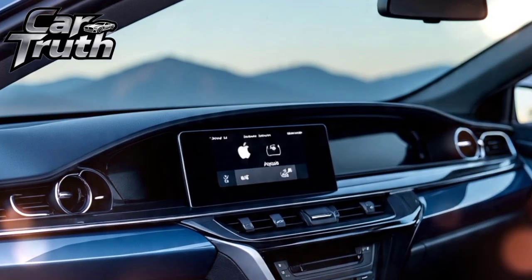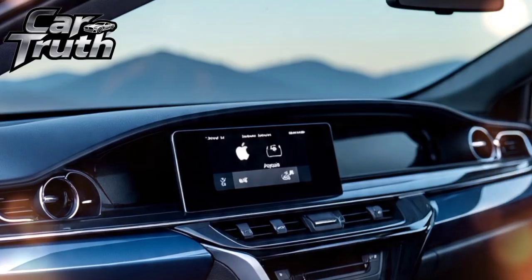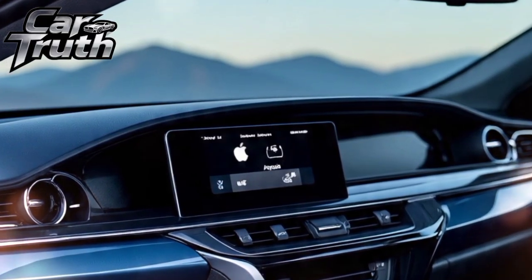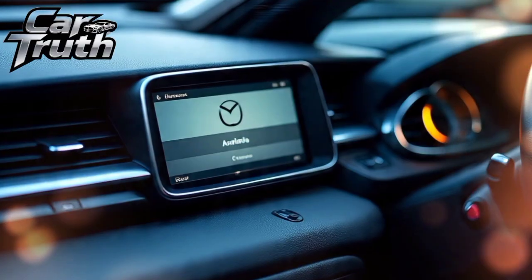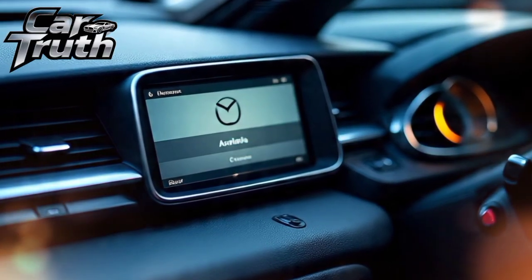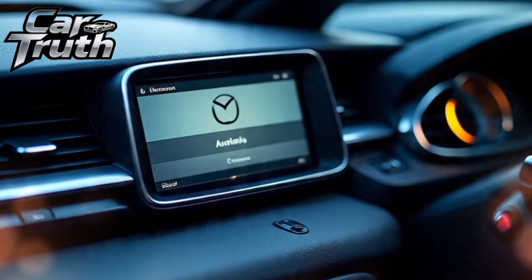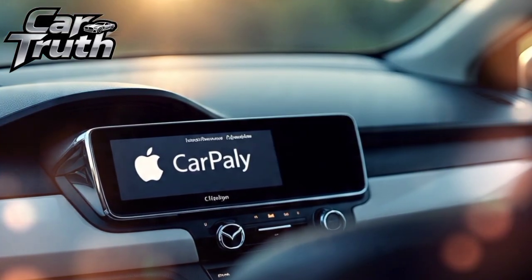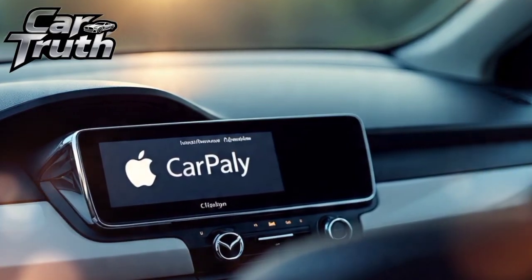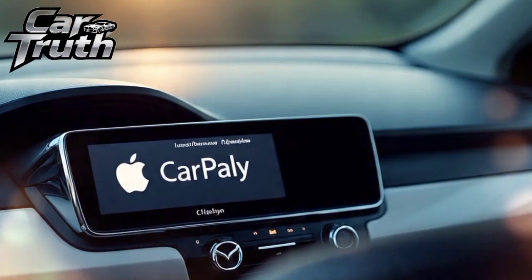So, final verdict? The Mazda 3 updated infotainment, with its wireless Apple CarPlay and new features, isn't just a great compact sedan. It's a landmark achievement. It proves that a car can be luxurious, efficient, powerful, and stunningly beautiful all at once, and without compromise. It's for the driver who wants the pinnacle of Japanese engineering without sacrificing excitement, for the tech enthusiast who craves innovation, for the value seeker who wants more for less.